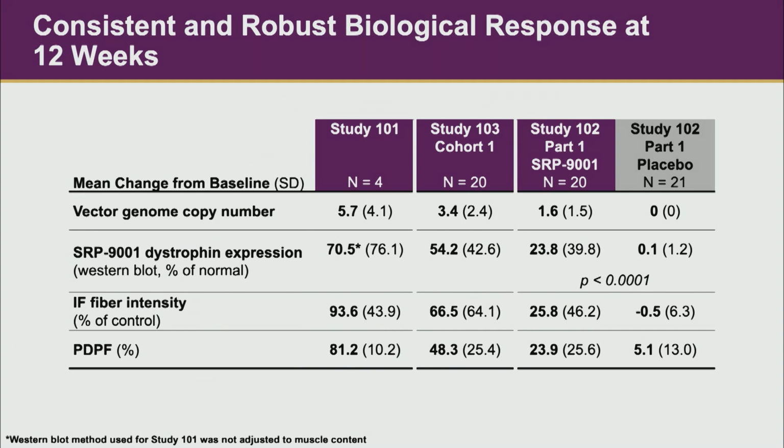And the data that has been coming out from Sarepta in their clinical development program has been really quite robust evidence of increase in vector genome copy number, increases in Western blot on the order of 23% to 70%, so orders of magnitude higher than we see with any exon skipping program to date. And the latest data that Sarepta has made public from their confirmatory trial showed a 34% expression of the dystrophin protein. And then also you can look at immunofluorescent fiber intensity and percent dystrophin positive fibers, and the results all look quite robust.